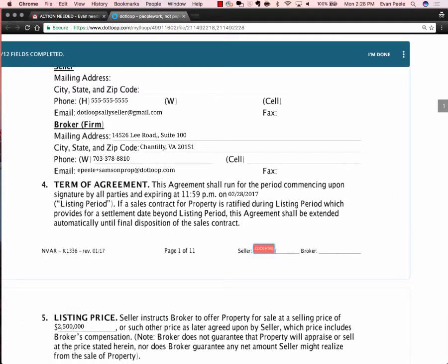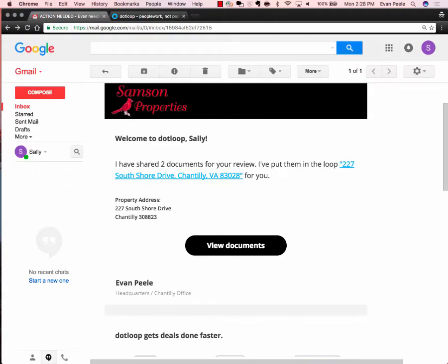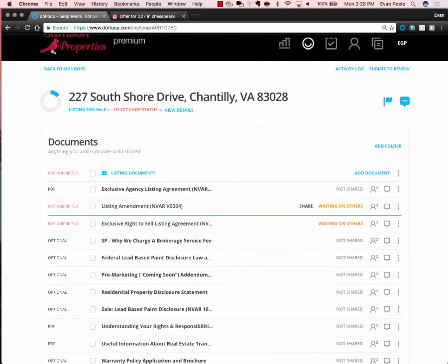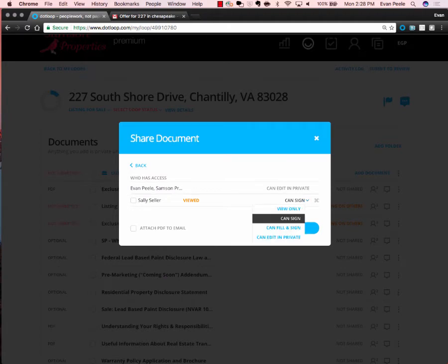Quick question. Now, the attachments, you scroll down a little bit, and if I didn't know whether they had a microwave or anything, I didn't fill that in. Sally has the option to fill that in at this screen? No. So we cannot just send it in without filling it. Sally does not have the option to fill that in. So you can give her the option. When you're sharing, you can give her the option of filling it out.